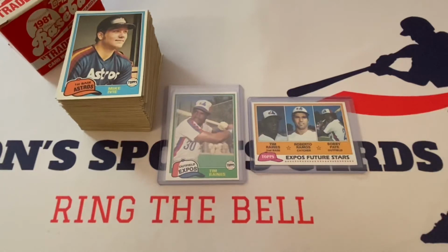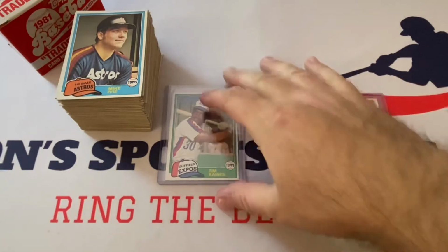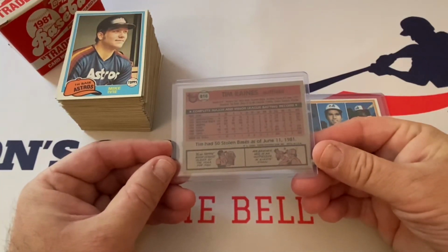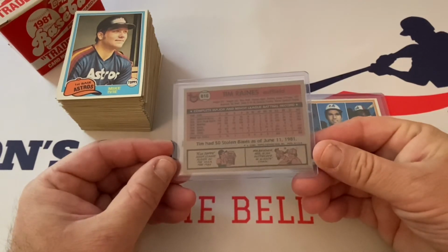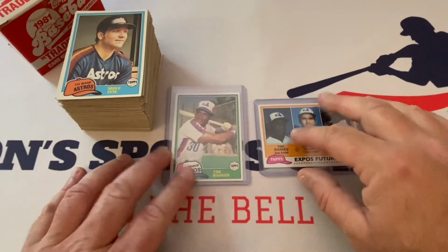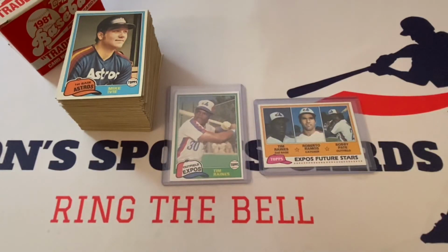Again, Topps should have stepped in, dealt with this, not let some outside third party decide this for the rest of us for years and years to come. Period. Done. But this is a great card regardless. Great, great card. He had 50 stolen bases as of June 11th, 1981. Very cool stuff. And he would go on to become a Hall of Famer. So there you go, guys.